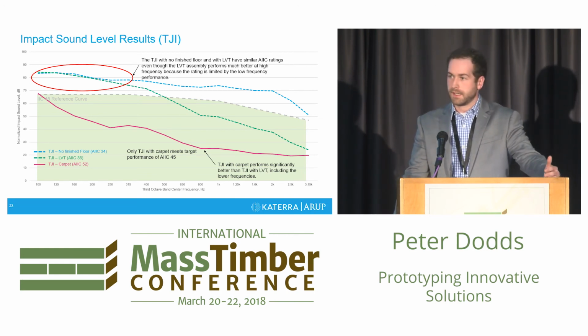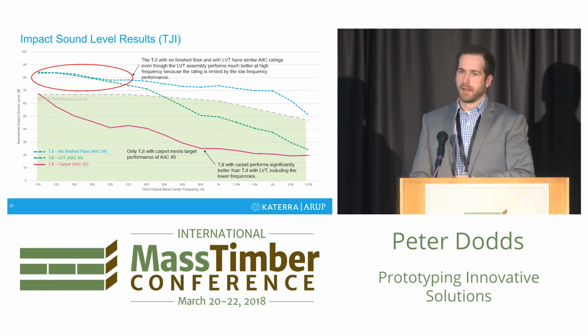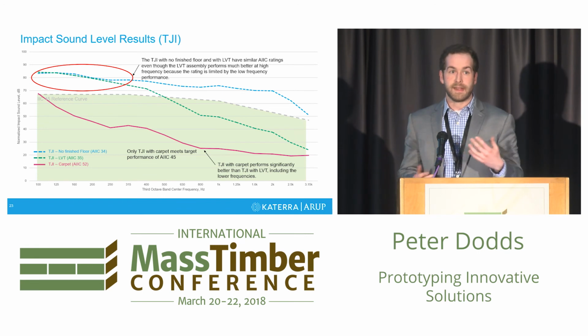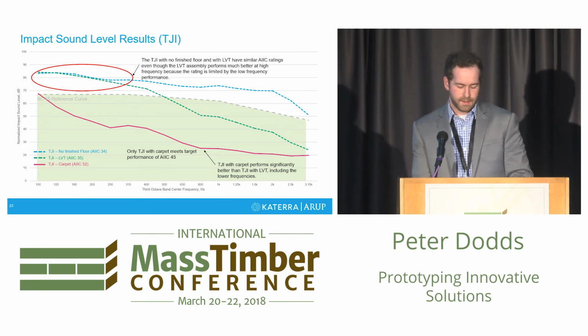The only way that we found to get our TJI assembly to meet the IBC criteria was by applying carpet. So it provides us a lot less flexibility from an architectural design standpoint to what we can actually do.